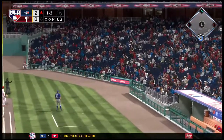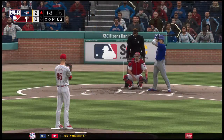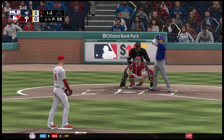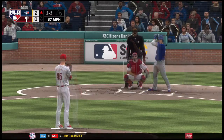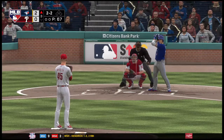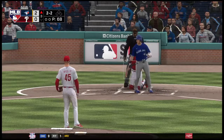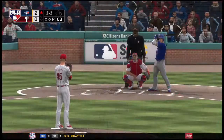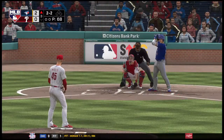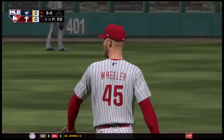Fouled off again, and now he's in a 1-2 hole. And that misses, 2-2. Just staying alive, putting together a really good at-bat here. You're lucky if you get 1 pitch a night right down the middle. Cannot be late on that fastball. Now a swing. He picks up another one. Make it 4 strikeouts already, and there's your first out.